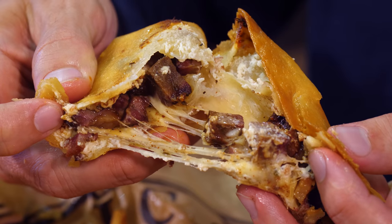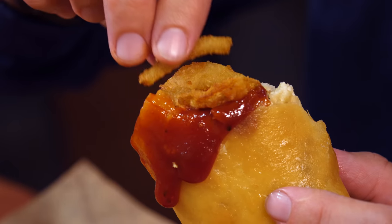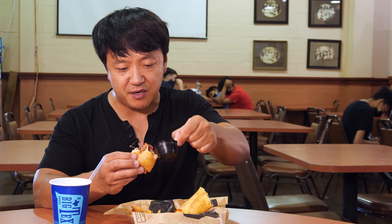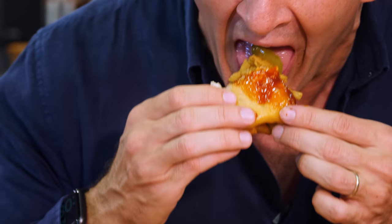They have this cream cheese inside. You need to balance it out with a little bit of sweetness here from the barbecue. Then onion ring. Oh, you are onto something spectacular, my friend. And then maybe throw a pickle on that. You think you put a pickle on it? On that. This is the perfect bite. Let's go for it.